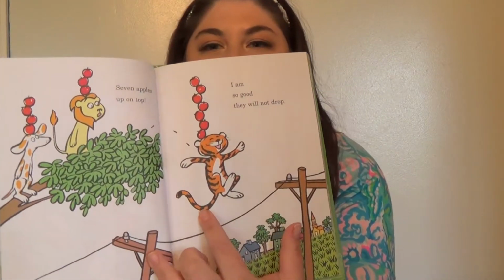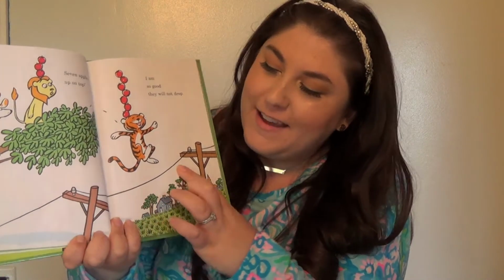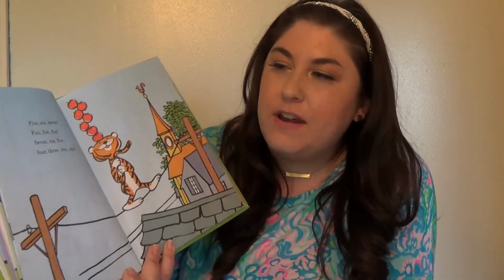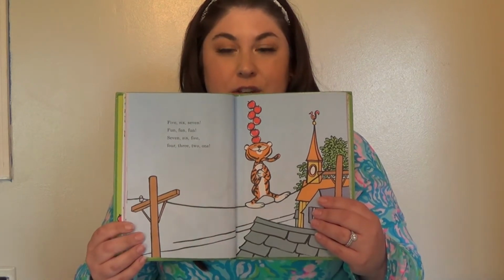Here goes the tiger. He's walking on a tight wire. Is that what it's called? Look at the tiger. He's walking on a wire and balancing all of those apples up on top. Five, six, seven, fun, fun, fun, 7, 6, 5, 4, 3, 2, 1. Now he's counting backwards. Let's count backwards from 7. 7, 6, 5, 4, 3, 2, 1.